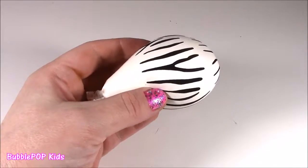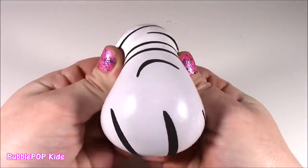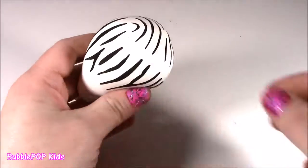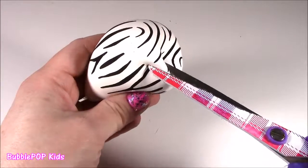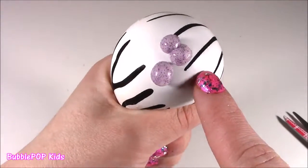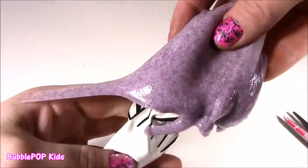Feels a little similar to that sparkly one with those little animal pieces, but I don't know. I can't even tell what she put in here. It kind of feels like pudding. One way to find out. Oh, look at that. There's little purple pimples popping out. And there's the big one.